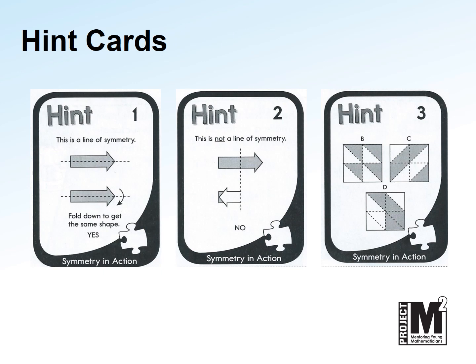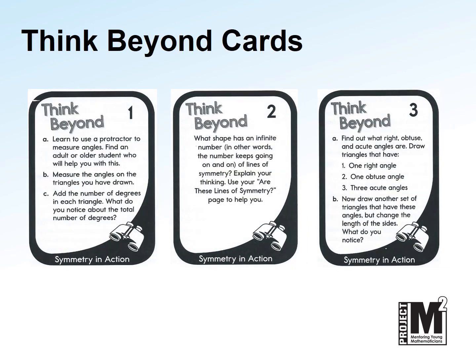Pictured here are examples of hint cards. Each lesson has several hint cards and are designed to move the students' thinking forward and allow them to successfully engage in the investigation. These are one way to differentiate instruction to meet the needs of students. Another way to differentiate is through the Think Beyond cards. These cards challenge students who have demonstrated mastery of the objectives and mathematically talented students who grasp the concepts quickly.